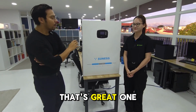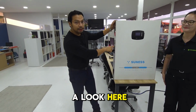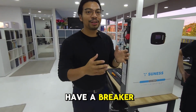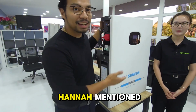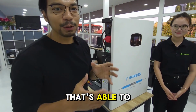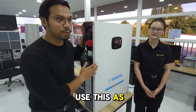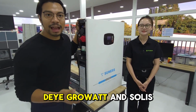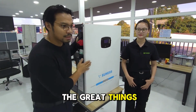Amazing. That's great. One of the things that I love so much about this battery is if you take a look here, there's already a breaker included. Some batteries don't have a breaker included yet, so it has internal protection units. And like Hannah mentioned, this battery already has a battery management system that's able to connect to 15 different types of inverters. So you can use this as a replacement battery if you have a GoodWe, Deye, Growatt, Solis, and many other inverter brands. That's one of the great things about this battery.